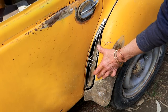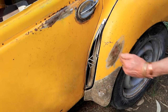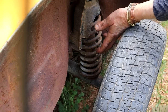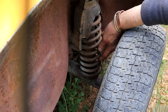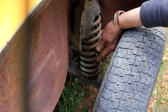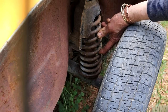Here's a view of that air intake on the front of the rear fender again, for the air to go in there. So as far as the rear suspension goes, it's different from the Beetle. It's got coilover shocks here. So those swing axles would work on the coil springs. Unlike the Beetle, that had the torsion bars with the swing arms. I'm sure you guys will remember that setup.